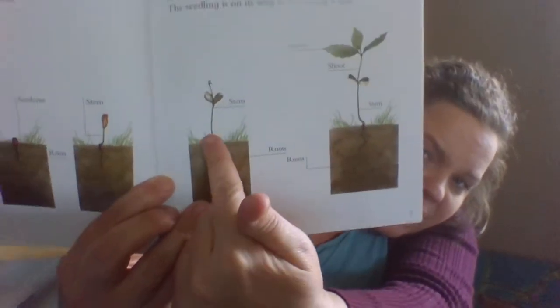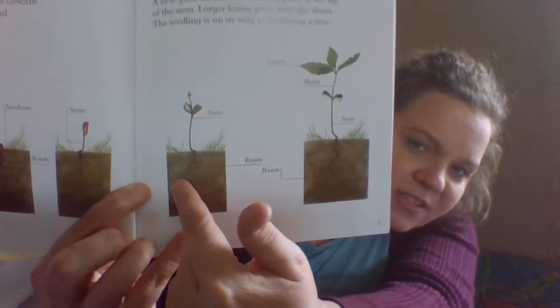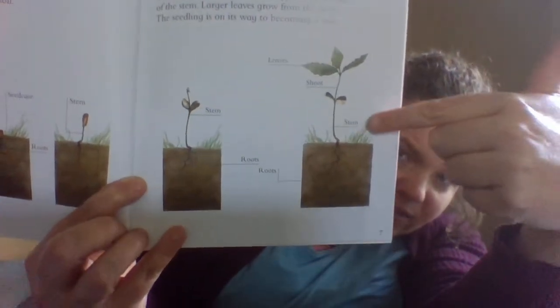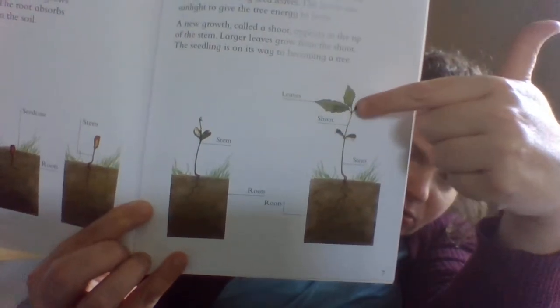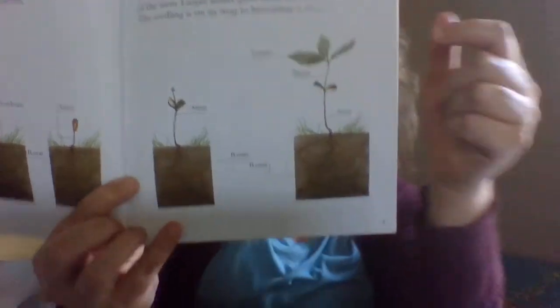And then on this page, we're looking right here. It shows us the stem as it grows a little bigger, and the roots as it grows a little bigger. And then over here, look at this. We see the roots, the stem, the shoot. So that's the new growth, and some new leaves. Okay.